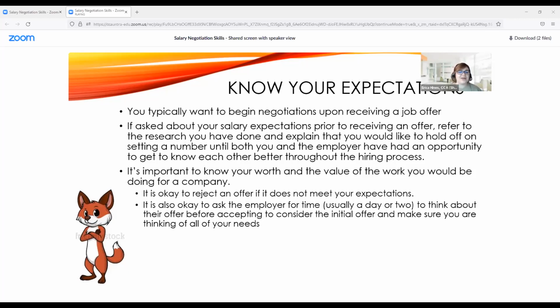It's okay to go through the process, try to negotiate, and if they're not able to meet your needs, they're not able to meet your needs. You don't have to accept a position. It is okay to reject that position.